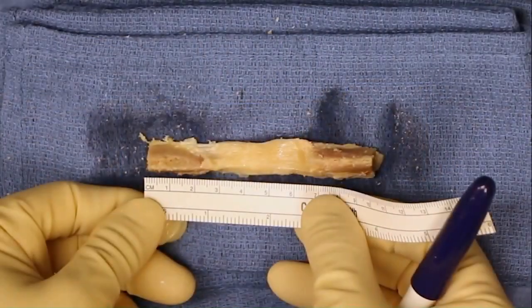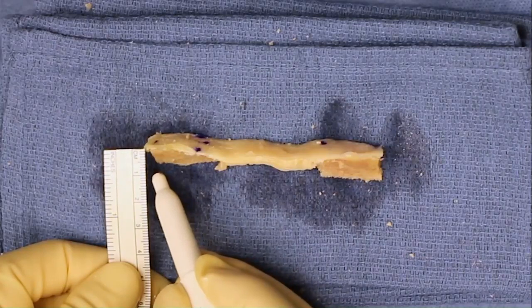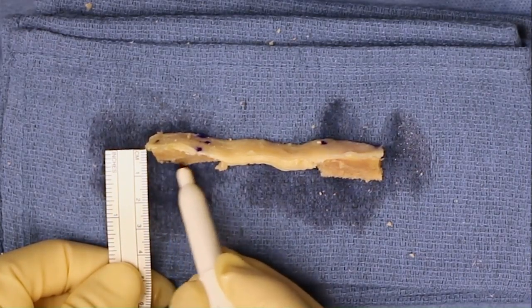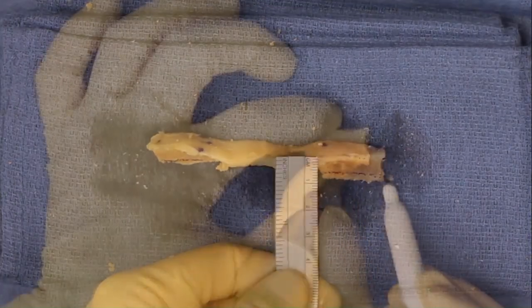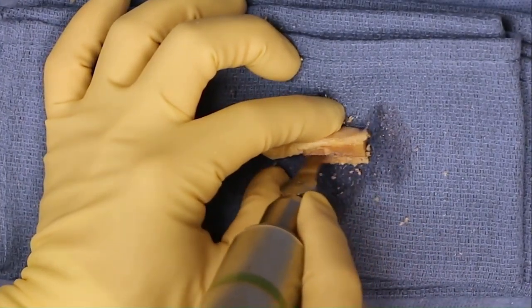The harvested portion is now taken separately. 10 millimeters of depth of the bone plugs is measured. The graft is trimmed to this depth on both bone plugs.